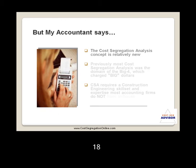So you might be wondering why your accountant hasn't told you about this, or some of you may have experienced some feedback from your accountant. Cost segregation is relatively new in general, but it has been around for several years in terms of the way it's used now. The investment tax credit, if you remember from our previous video, has been around since the 60s, but with cost segregation, the IRS has made it very, very easy to take advantage of for any commercial property owner.